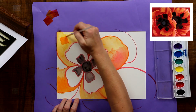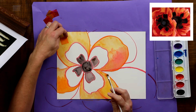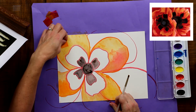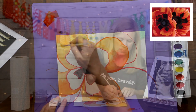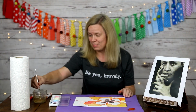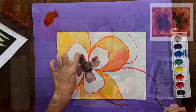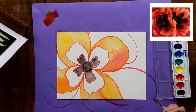But I hope you can also see how it makes it look just a little bit more realistic, because nothing in nature is one solid color. All right, there we go. All right, I'm really liking my poppy so far. Now I am going to go ahead and put the red in the center of these petals.